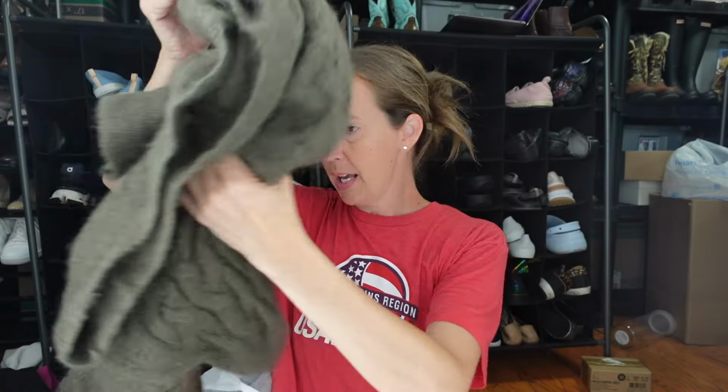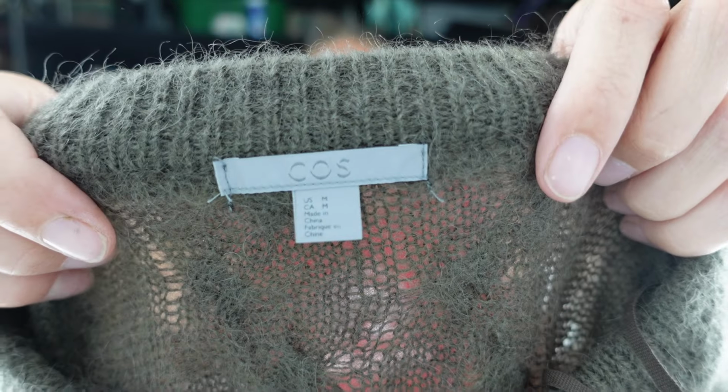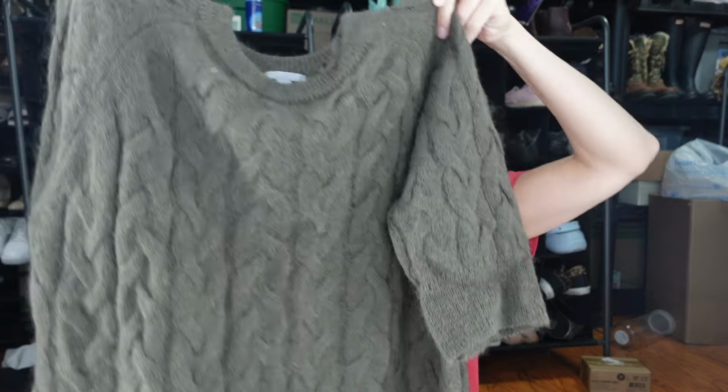Yes. And that's cute. That should do good. Next, this is a really fuzzy sweater by the brand COS. I think this is a line from H&M. I paid $6 for this. This is like a half sleeve, oversized cable knit sweater. It definitely feels like it has a wool blend with this dark green. It'll be great for fall.